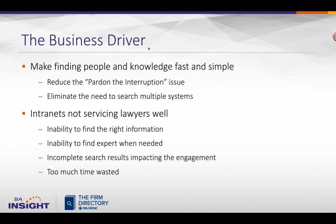So the business drivers for why we're looking for this integration is that we want to make finding people and the knowledge that those people have within your firm very, very fast and simple. And what we've seen is a pretty common business process within firms is this concept of "pardon the interruption" emails, which is basically a process whereby if you have a need and you're looking for someone with a particular area of law experience or industry experience, you send out this email to a wide net of recipients, and the expectation is that those folks come back to you with their appropriate experience.